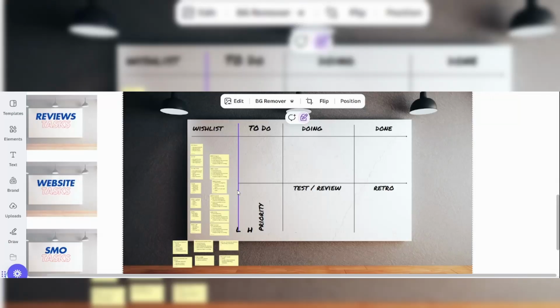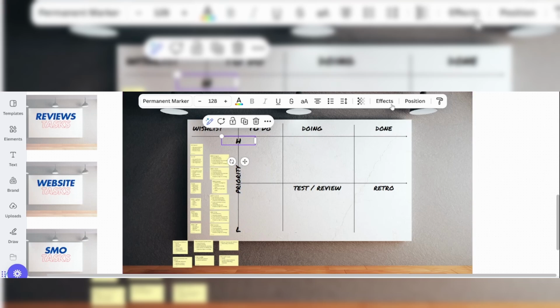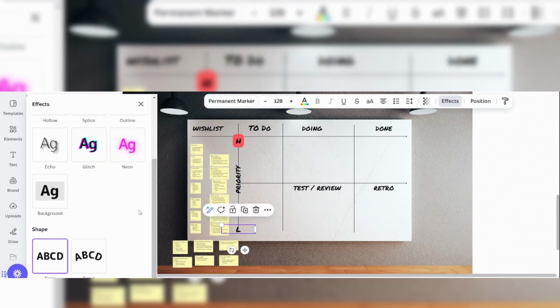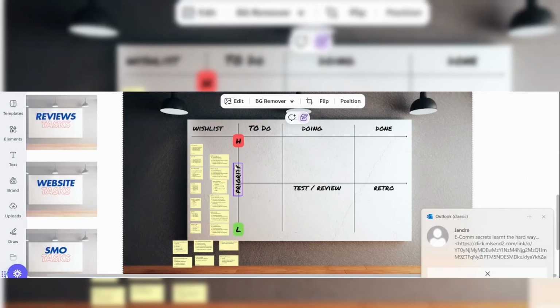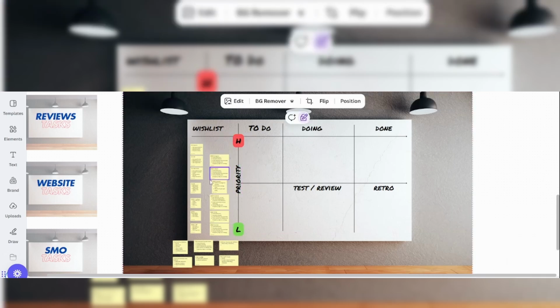So now that we have everything placed here on the wish list, we're going to want to prioritize tasks. We'll put high priority there and low priority over here. So there we have priority, high and low, and that's how we want to look at sorting these tickets. And then we will look at the next section.